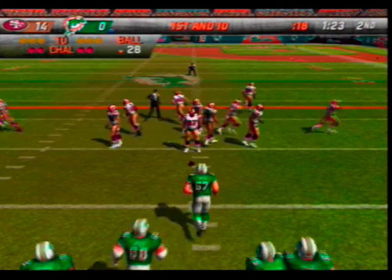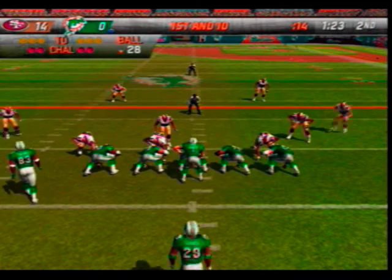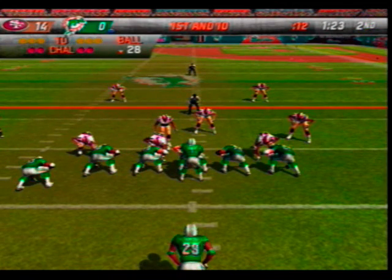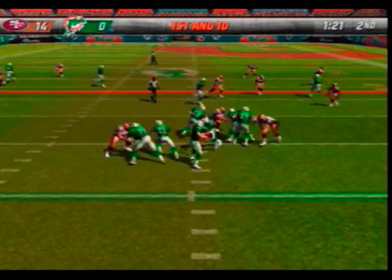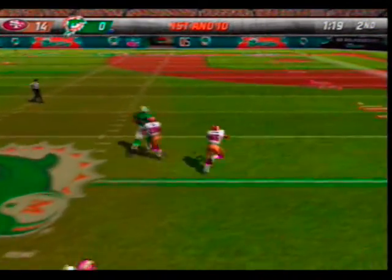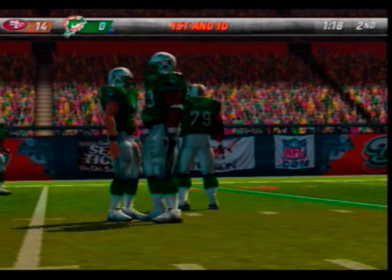Ball on their own 28. The defense lines up in the nickel. Going in the air on first down. Gets the pass off. Broken up. Laid it up a little too softly that time.